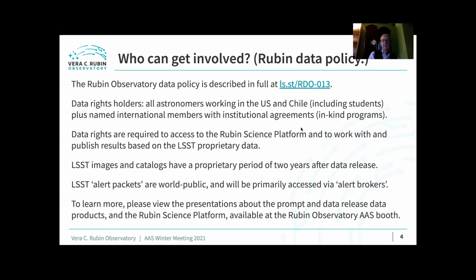The proprietary period of the data is 2 years, and some of the data will be immediately available. That's primarily for the alert packets, for the transients in the sky, and so on and so forth. And those will be primarily accessed via so-called alert brokers. We have a special presentation in the Rubin Observatory AAS booth about the prompt data release data products and the science platform at the booth, so please come and join us.